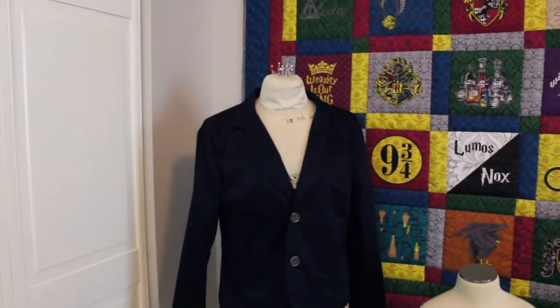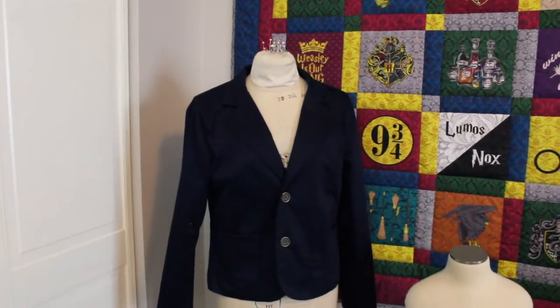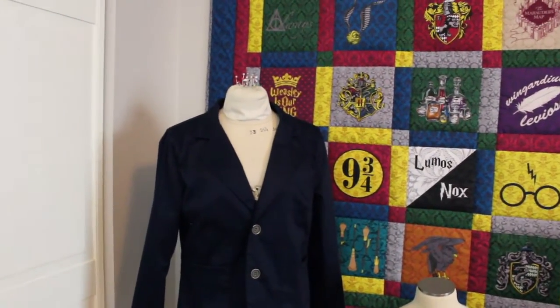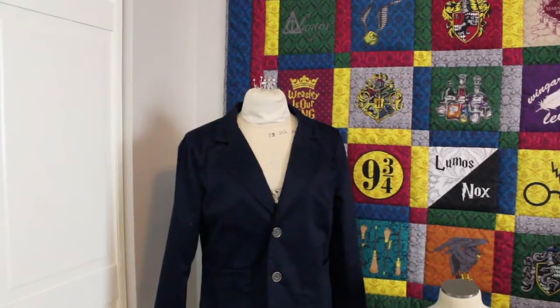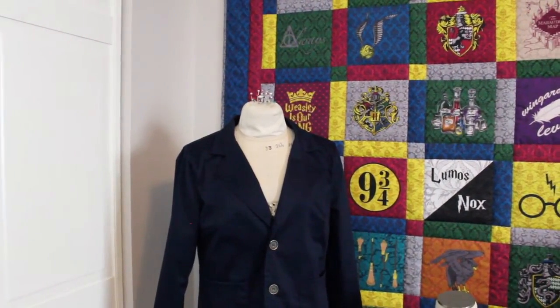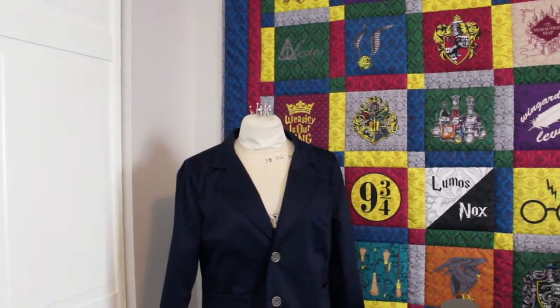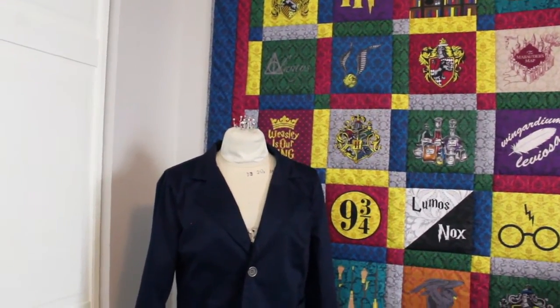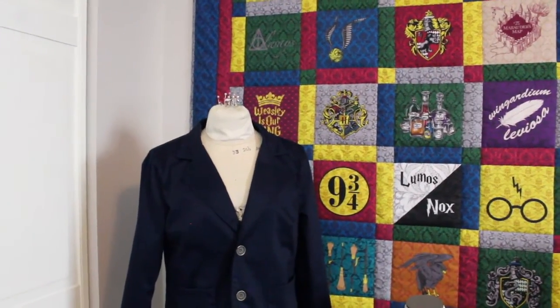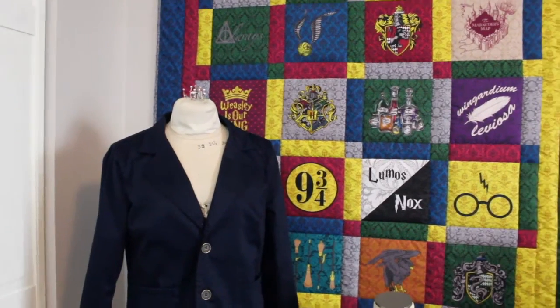So it's okay, and the fact that it's a little bit looser will make it good for layering this fall. I probably shouldn't have used sateen. Stuff sticks to it. I'm not really sure what fabric would have worked better for it. But I like the length. I like the sleeve length. I like the way the collar turned out. It's really not that bad. It's just not as I had pictured in my head, which is always my problem.